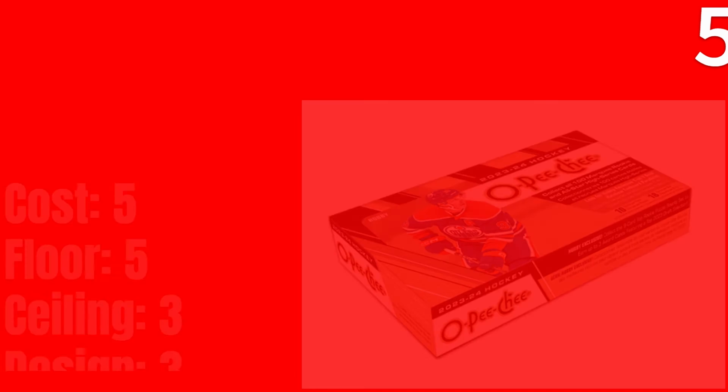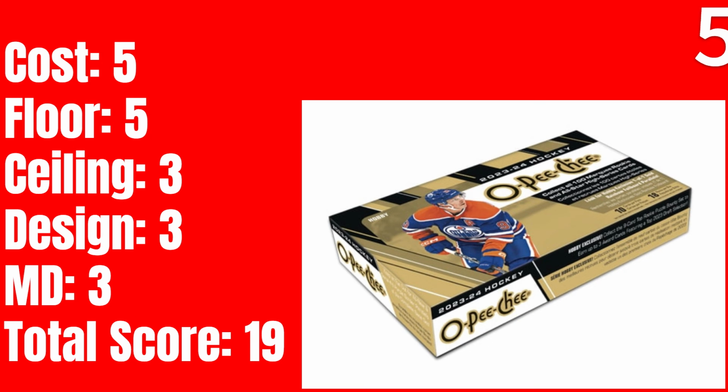Up next at number 5 is by far my favorite product on the low end side of things. It is OPC with a cost score of 5, a floor of 5. You're guaranteed to get some nice cards out of OPC, a ceiling of 3, a design of 3, and a market demand of 3 for a total score of 19.